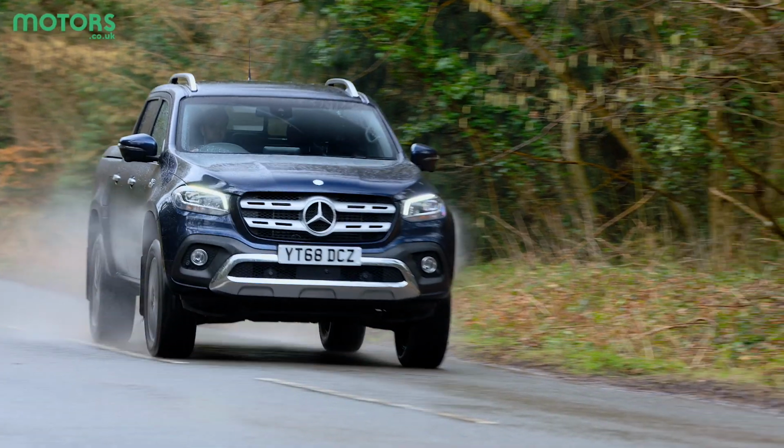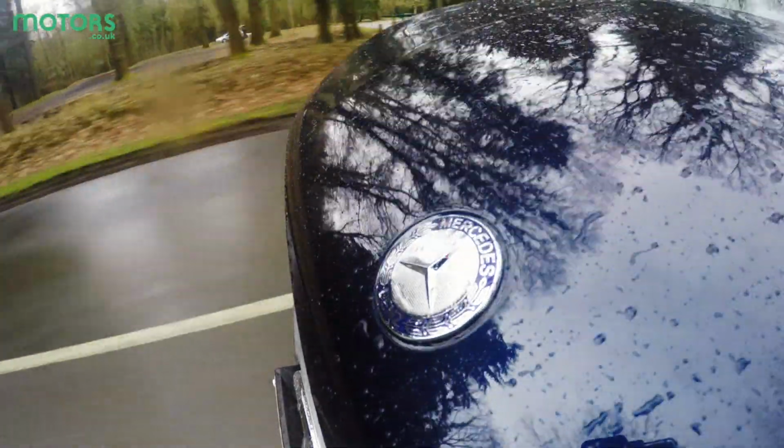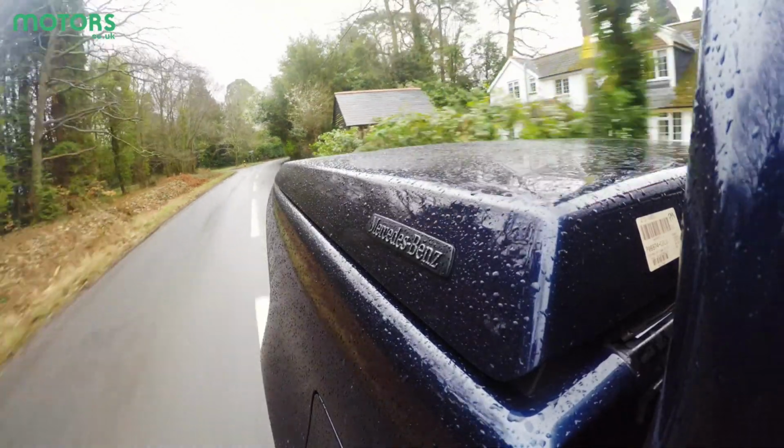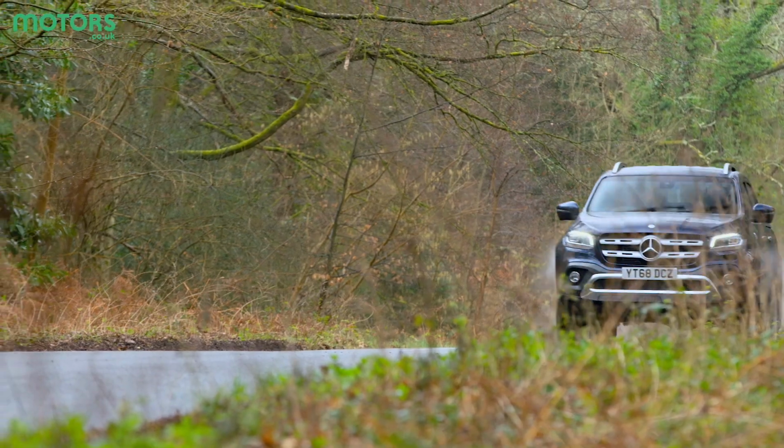Right, okay, so we've just jumped out of the Isuzu and we're into something that's completely different, yet very similar. It's still a pickup, but it is a Mercedes X-Class pickup. You can tell straight off that you're in a Mercedes. It's a lot quieter, a lot more refined. We've got a 3-litre diesel engine underneath the bonnet, and it's got a 7-speed automatic gearbox, which is a Mercedes-sourced automatic gearbox as well, which means that it doesn't feel quite as strained as the Isuzu. I think that's fair to say.